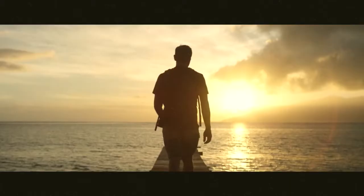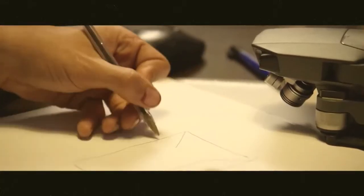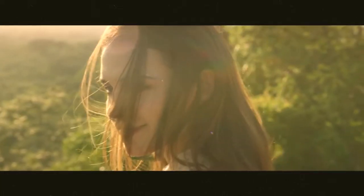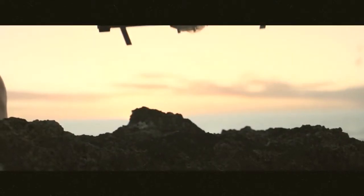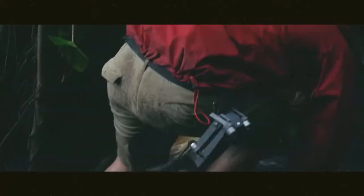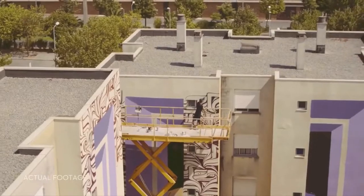Inspiration can strike from the smallest thing, a sketch, a feeling, an experience. The Mavic has been designed for you to take it anywhere, ready at a moment's notice, whenever inspiration strikes you to create something truly great.